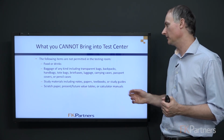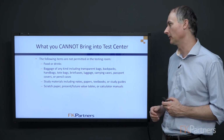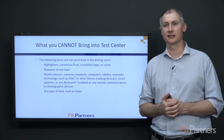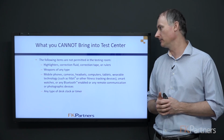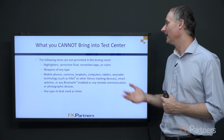So of course, no study materials are allowed in there. Scratch paper, calculator manuals, all of that must stay outside of the actual testing room. To continue here, any highlighters or correction fluids, not allowed into the testing room. It's not that type of test. Multiple choice test, you're filling in an answer key with pencil, so you don't need to bring any of these highlighters into the actual room. No weapons, that's on the site, no weapons allowed.